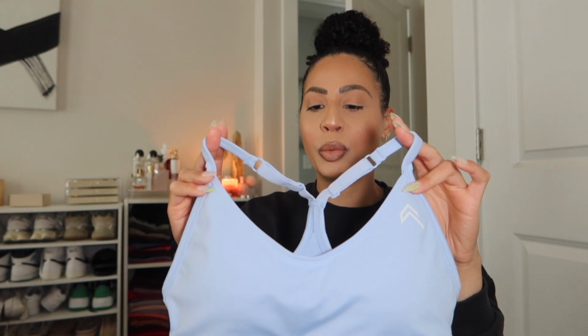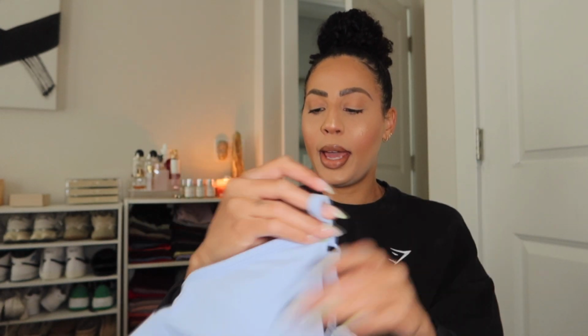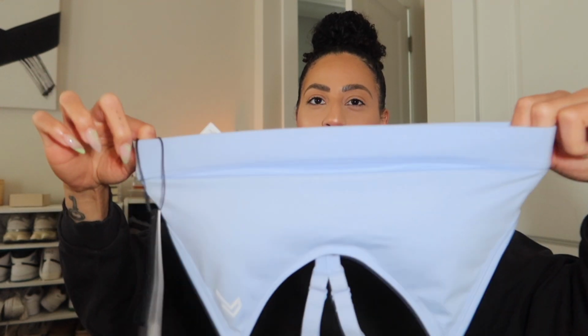I feel like this does run true to size, and I like this band at the bottom. It's about 1 inch in width, and it's like a thick elastic, so it's definitely going to give you some support and lift. I do think you could size up in this bra. I have it in medium, but I prefer a small because the small doesn't gape here in the middle if I happen to bend over and I'm doing certain exercises.